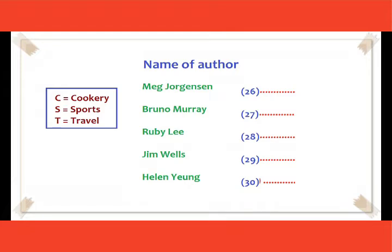Sally Innes on tennis. Here are some of her titles: Improve Your Serve, Tennis for Everyone, Tennis Forever. Meg Jorgensen has 3 books, one in each category: Cooking for Health, Sport is Good for You, and Travelling in Australia. A varied talent. Who's next? Bruno Murray. He wrote children's books, a whole series called A Child's Guide to, and then the name of the city. Oh, you mean like A Child's Guide to London? Yes, that's right. He seems to have stayed in Europe.